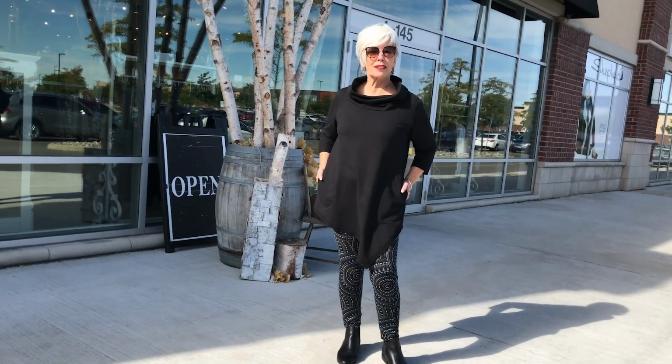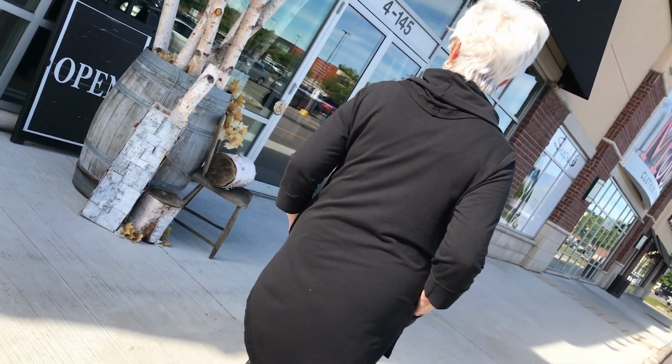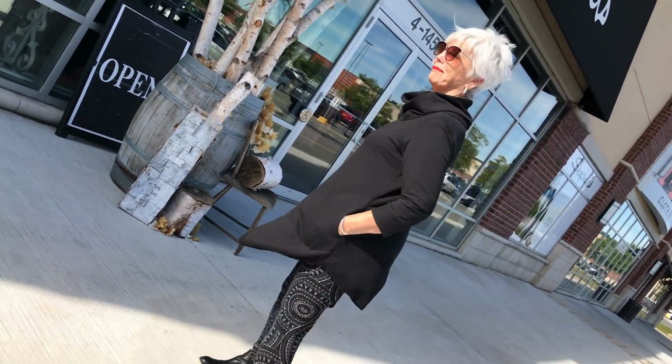There's a closer look at it. As you can see, it's asymmetrical. I love the funnel neck. Yes, and the big pockets. They're thinking of all the right things. Look at that. Generous collar, 3/4 sleeve. Now this comes in black and in blue only.